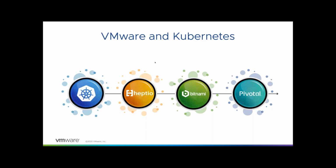With Heptio, we then decided to buy Bitnami, a company delivering and packaging applications to multiple kinds of platforms like AWS or Kubernetes. You maybe know kubeapps. We have a commercial offering called Tanzu Application Catalog here, and finally Pivotal. Pivotal is back in the house, very famous for Spring and all the Cloud Foundry stuff. They pioneered during the early days, and this is why VMware now has a really strong commitment regarding Kubernetes, cloud native services and cloud native applications.